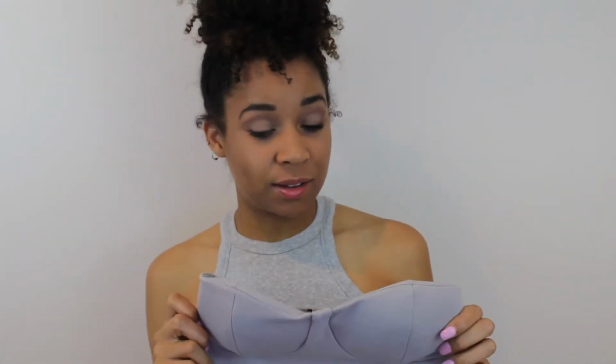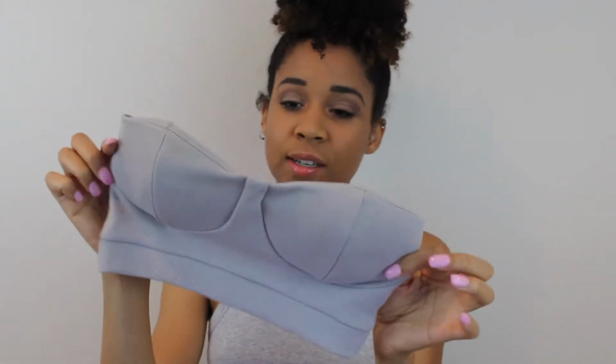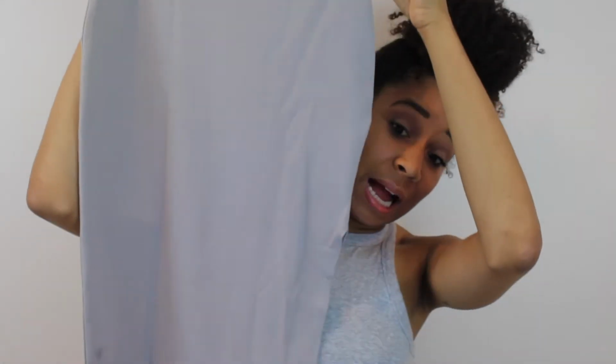All right, the next store that I'm gonna show you guys is Boohoo. Let me tell you, Boohoo, y'all did me so right when y'all sent me, even though I ordered it. I love this thing. All right, this is the bandeau. It's a gray, nudie gray type color. And this is the skirt. Oh my God, I am in love with this.